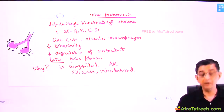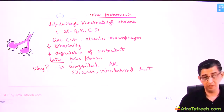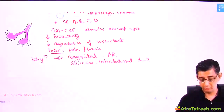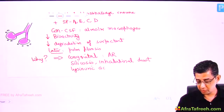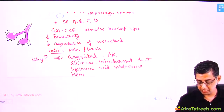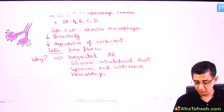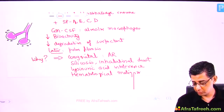And this can also be a trigger which can result in a decrease in the bioactivity of GM-CSF, as a result of which the degradation of surfactant is hampered. The remaining two conditions are relatively rare. One of them is lysinuric protein intolerance, and then there is the association with hematological malignancies. In fact, in place of the words hematological malignancies, he can write LRM, which basically stands for lymphoreticular malignancies.